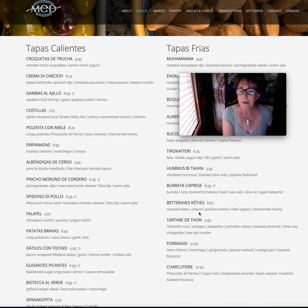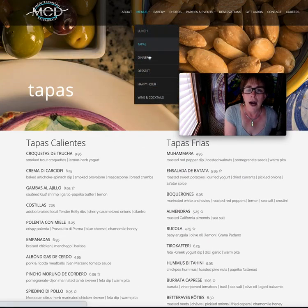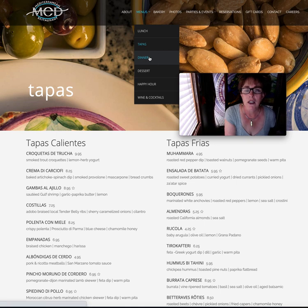Okay, and where's another one I liked? Roasted beets. This is the picture that was on the other page. Roasted beets, chèvre, pickled onions, fried capers, and chamomile honey. It just sounds so good. I want to try it. I want to go. All right. I won't whine. Let's go to dinner.